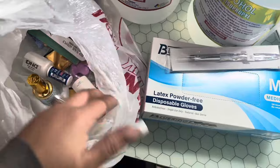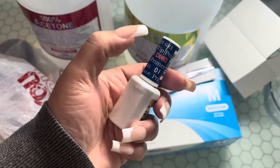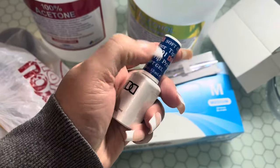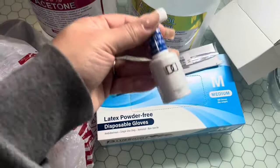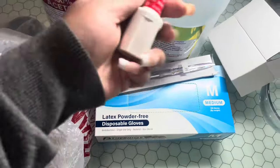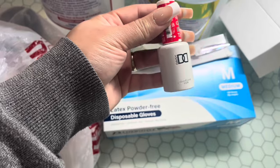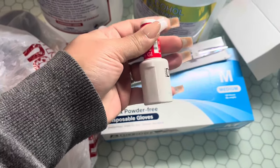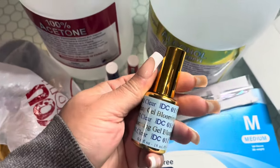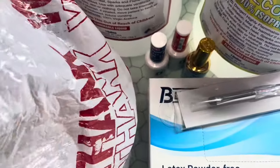Then I saw some new D&D stuff. So D&D soft gel tip primer, but you could also use this on your natural nails when you're priming your nails. I believe you can, but I'm gonna do a little bit of research. Then I saw the tip glue. I was thinking maybe this is like the Born Pretty glue that I use when I do my full cover tips. So I got that. And then of course I saw some blooming gel from D&D, and y'all know I've been rocking with D&D for a long time, so I had to pick that up.